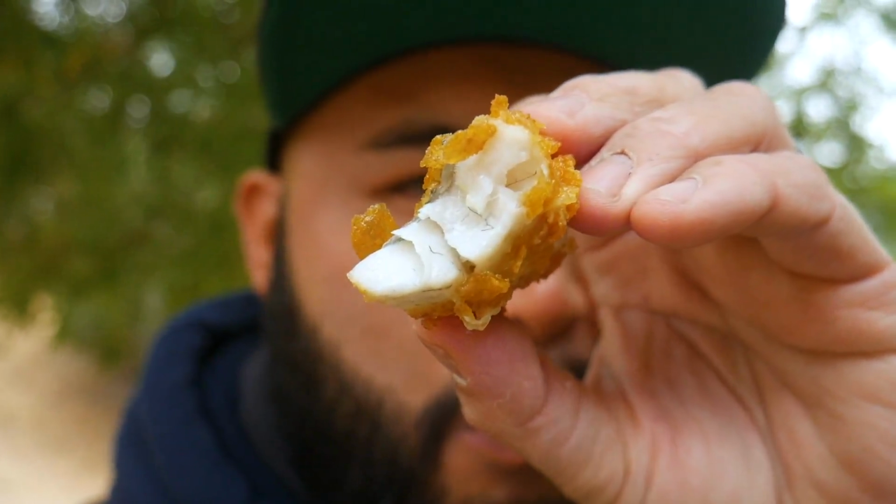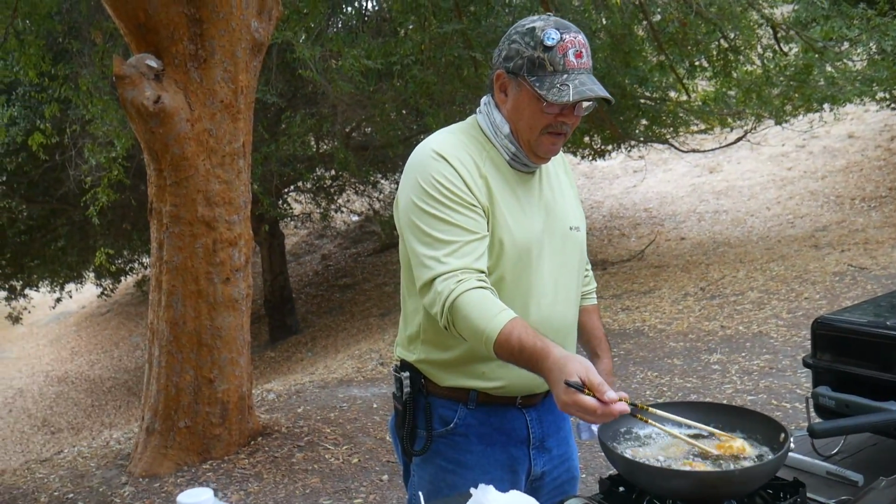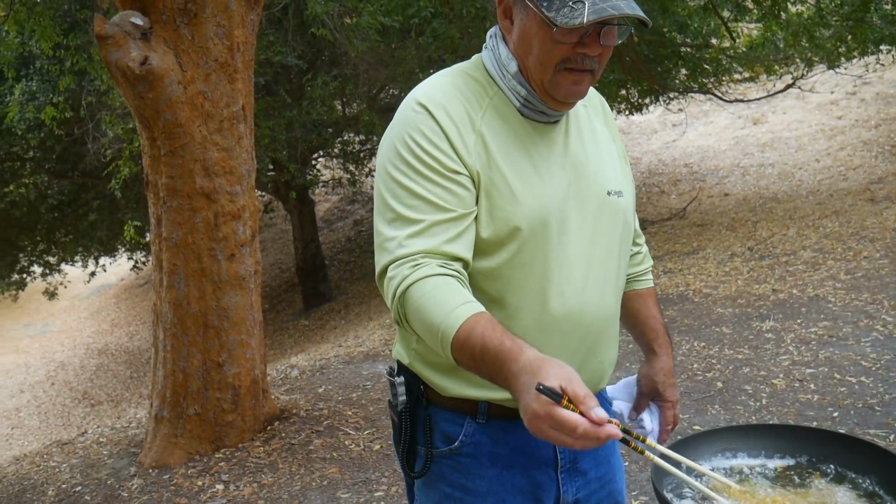I'm diving on a little piece of this. I'm gonna put the sauce on it. Ooh. Crispy. I like the texture. Yeah. I'm trying to taste for the skin. The meat's kind of sweet. Yeah, it's not real firm, but it's firmer than perch. But I just like it.